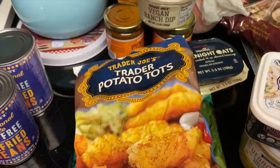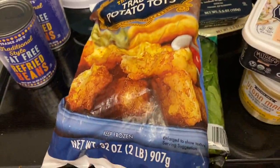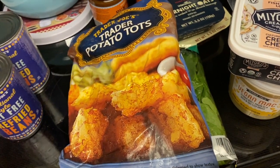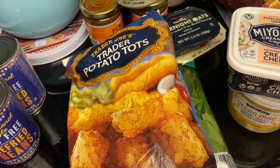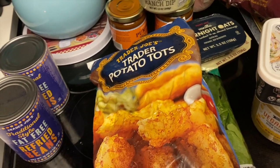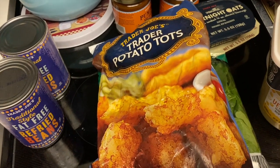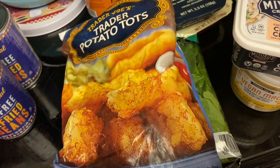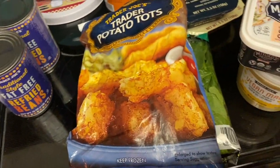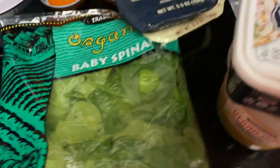So I like to get what I call sneak vegan items. Things that I don't have to think about, that me and multiple people can eat without anybody sacrificing. So these are just some Trader Joe's potato tots. Just some tots I could throw in the oven on the side of a meal or by themselves if I'm having guests. Dip it in some ketchup, chill, boom, done. So, big bag of those.